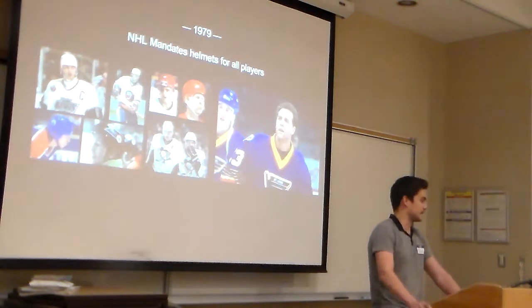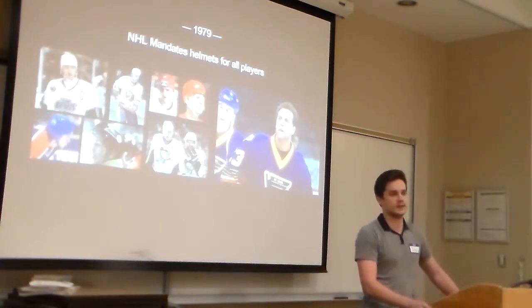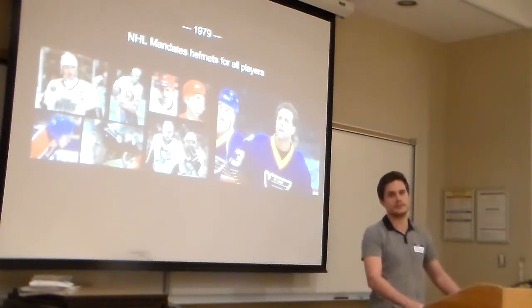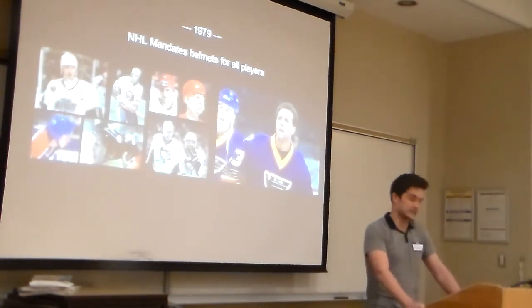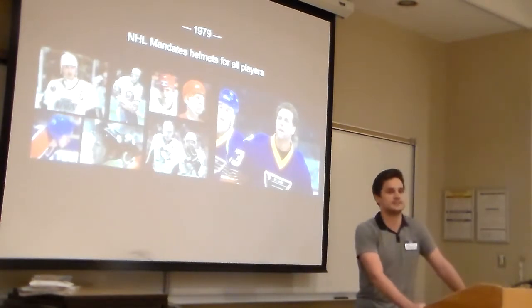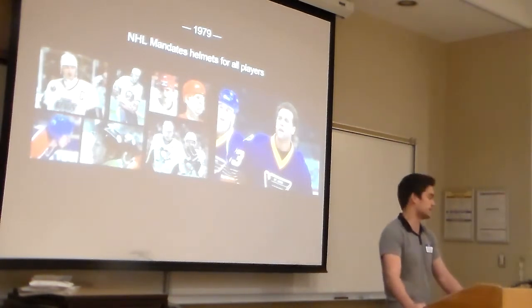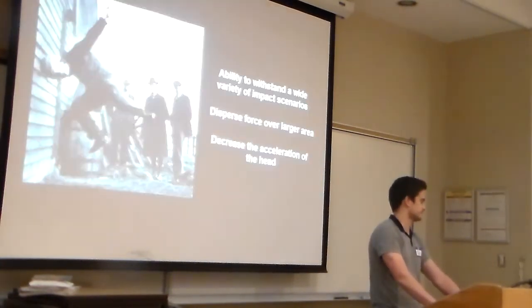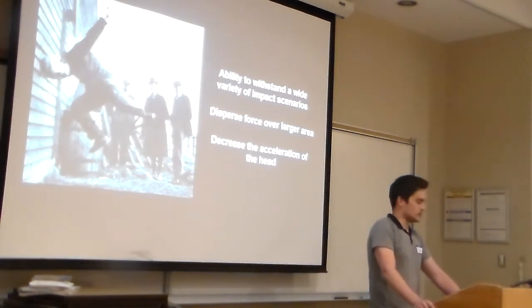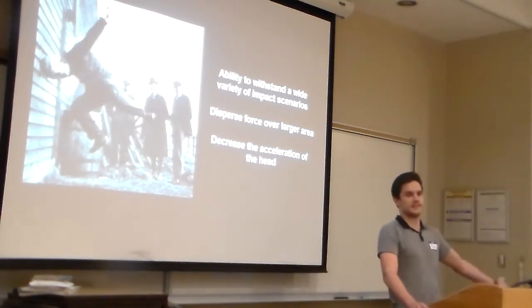So that rule was finally passed in 1979, in which all players coming into the league were required to wear helmets. Players who had been in the league were able to be grandfathered in, and it was their decision whether or not they wanted to wear the helmet. I'm sure you guys recognize the guy on your right, Craig MacTavish. He was the last player to not wear a helmet, and his last season was with the Blues in 1996-1997. So now to get more into my engineering background, this is the testing we conducted at Virginia Tech.